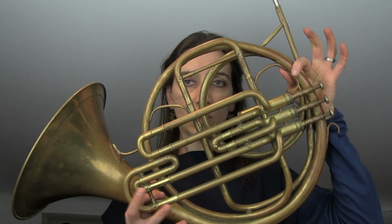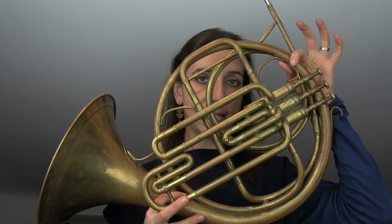Thus far I've played a fair bit of French, German, I think I've done some Austrian, Belgian music. But this week I thought to turn my attention to music from the British Isles, and the reason for that is I have quite a number of instruments such as this.